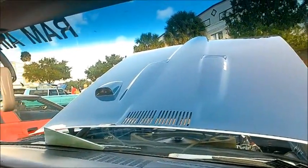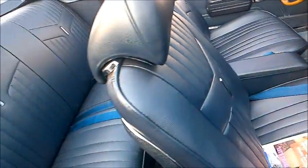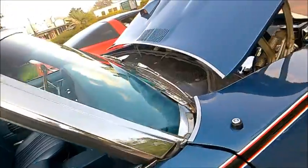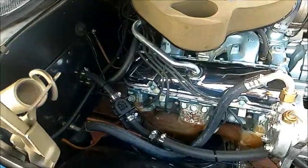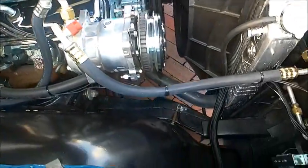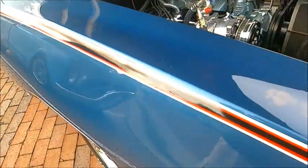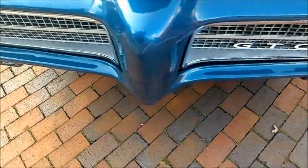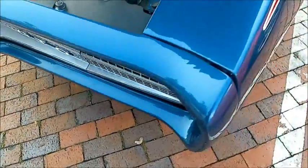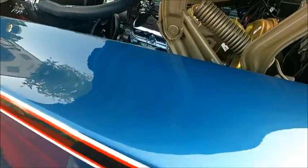And the car does have a hood tachometer, and you'll see a little bit more of that in a minute. I love the color stripe here. Looks like an updated compressor for the AC. And here it is.